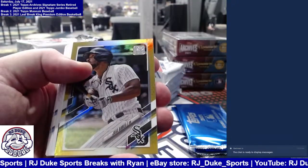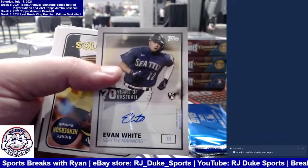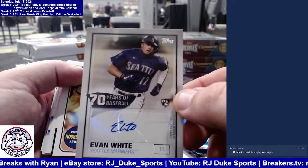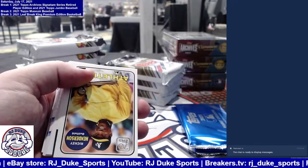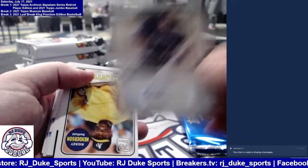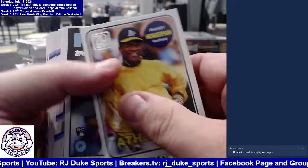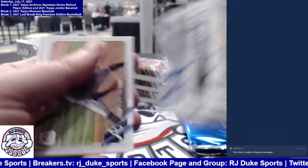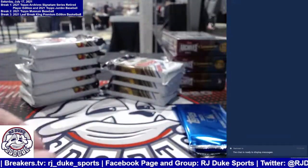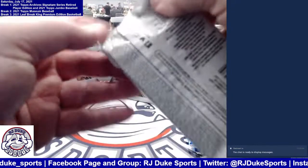Next up, gold foil, Jose Abreu. And here's our hit. Seattle, get you on the board. Evan White on sticker auto. There you go, this one is not numbered, going out to the Seattle Mariners. And the rest of these inserts here, Rickey Henderson and Shane McClanahan. So we already got the auto out of the second pack. We still have two memorabilia cards coming out of this jumbo box. Let's go to the next one here.